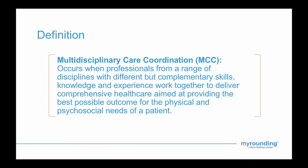All right, so we wanted to start at the very top, at the beginning, and really the definition of multidisciplinary care coordination. I've been doing a little bit of research, and there are some really great results, of course, and this has been around for a while. For the past couple of decades, honestly, multidisciplinary care coordination has been around. So there are really great findings out there.